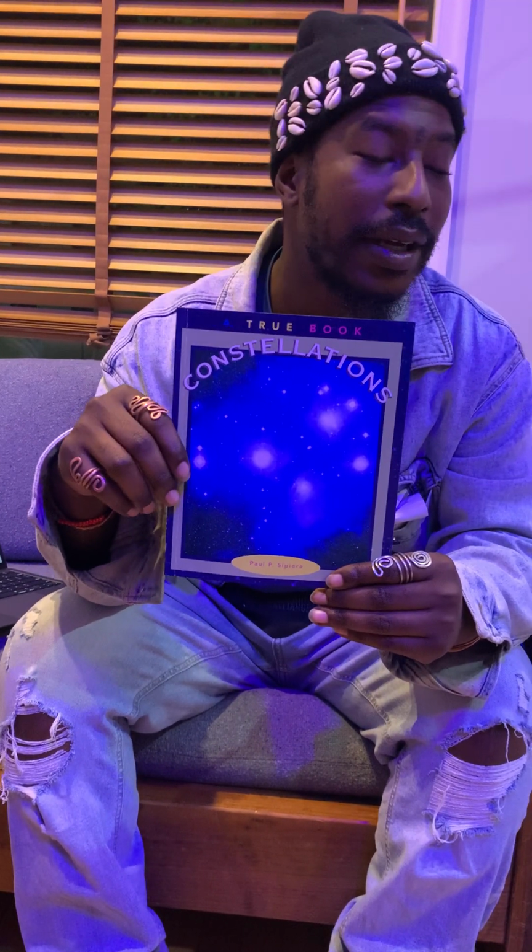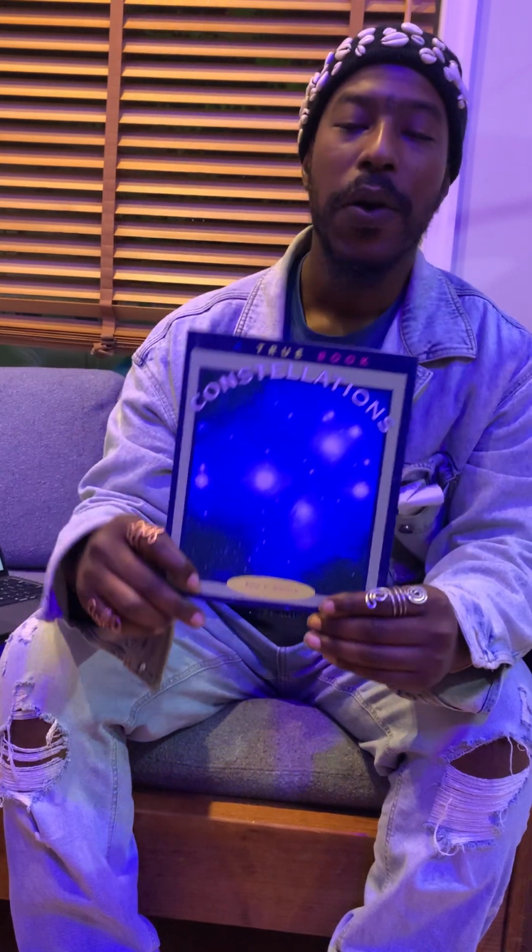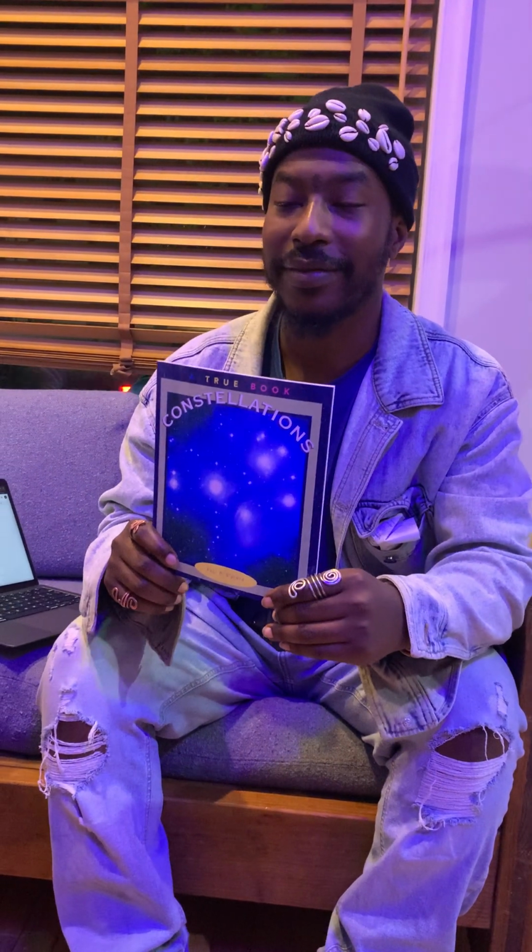Okay, let's sound it out together. Constellations. Who can tell me what they see on the cover of this book? What is that? Stars. Good job. You can see a night sky. Anything else you see on the cover of this book that says constellations? What do you think we're going to be learning about today? Stars. Yep.